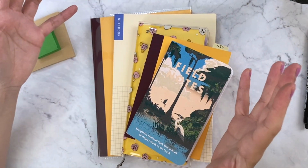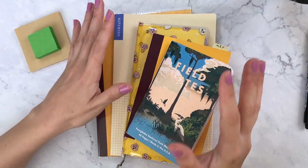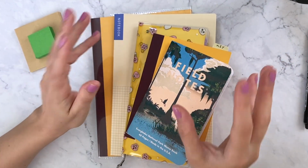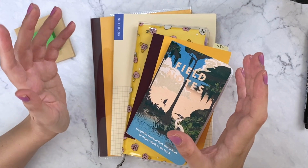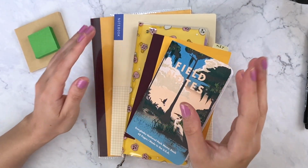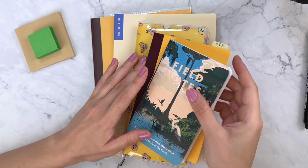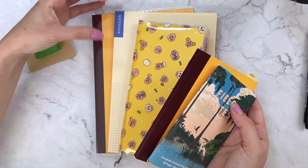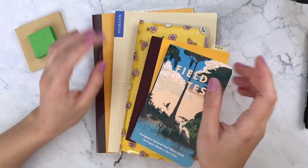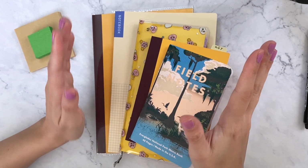this whole journey was basically to reach that point where I know exactly what I want in terms of planning and journaling, and to finally reach the point where I have one system for everything, and hopefully just incorporate a few different notebooks in one, because I think that's the goal for many people, to have one notebook for everything.